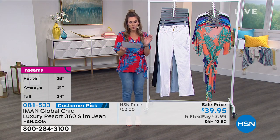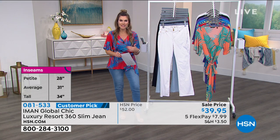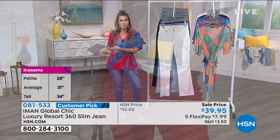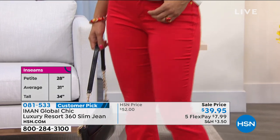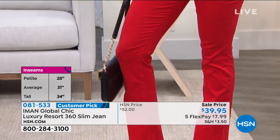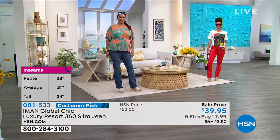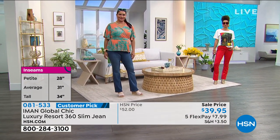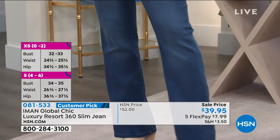You start at size 2, we go to 16, then we have 16 women's through 24 women's, and then you can choose your inseam. So instead of having to go and get them tailored, because they're just going to fit so perfectly, you don't have to get the inseam fixed. You just choose if you want petite, which is 28 inches, average, which is 31 inches, and tall, which is 34 inches.